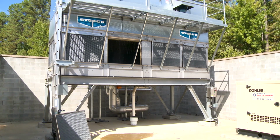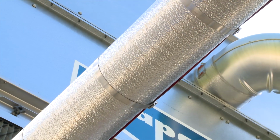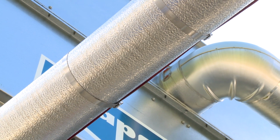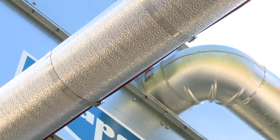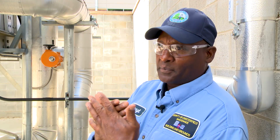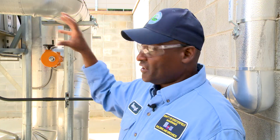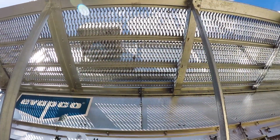That water is constantly being recycled through these pipes back inside the building into the pumps, but it never has any exposure inside the building. That water is separated from the water that actually cools the building. So there's no connection between this water and the water that's actually flowing through the building.